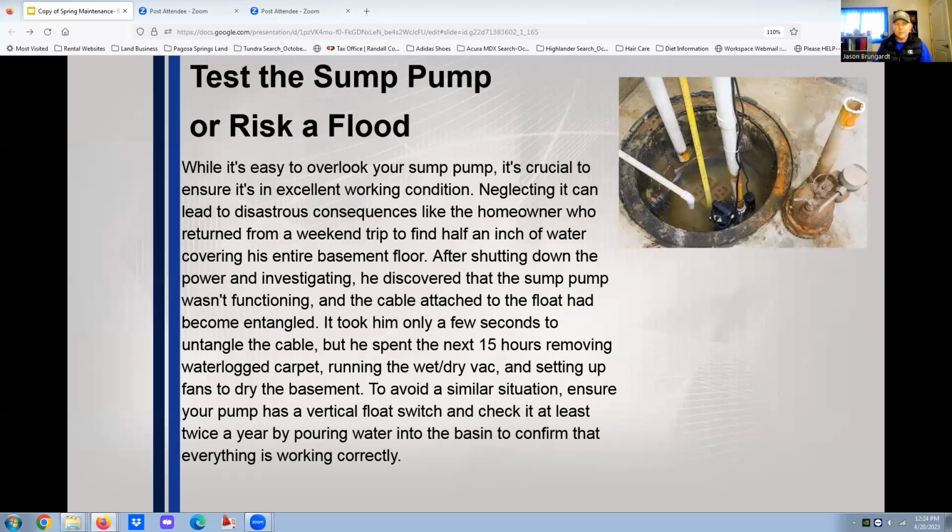So springtime's a good time to put some water down inside of it and make sure that it is actually pumping. There aren't any leaks in the pipes that are connected to the pump, and making sure that that pipe that is leading away is actually clear of any debris, so any water pumped into the pipe can escape the pipe without any blockage. So this is our 7 most expensive items that you want to take a look at.